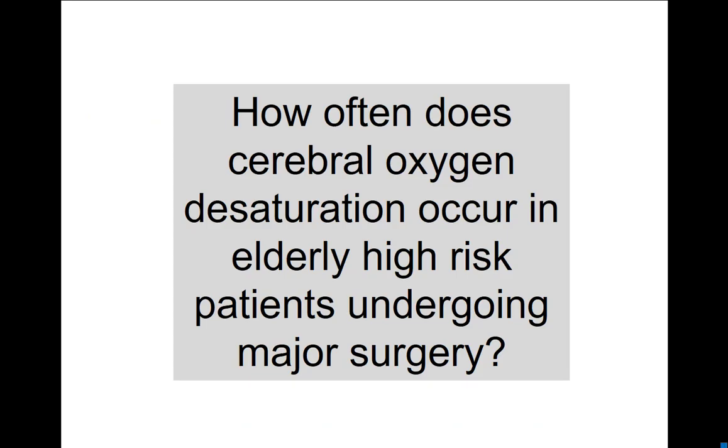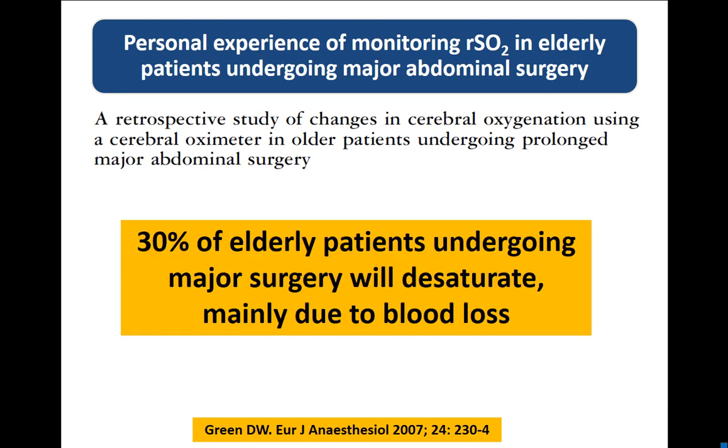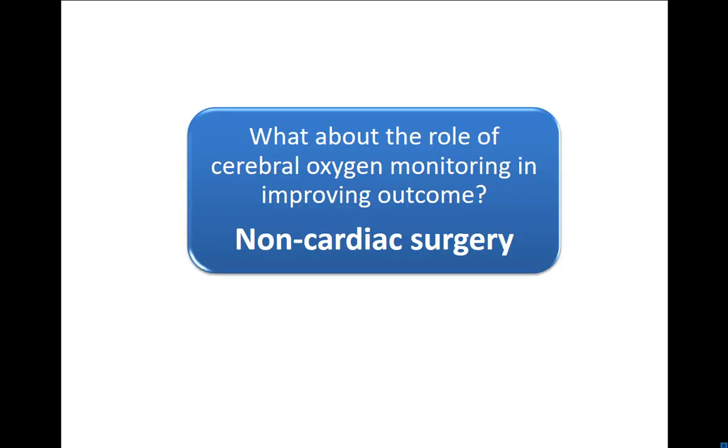And of course other people say, well, okay, I maybe accept, but does it happen very often? Do you get desaturation very often during major surgery? And in a paper I wrote in 2007, 10 years ago now, 30% of elderly patients may well desaturate, mainly due to blood loss. So it is a common problem.